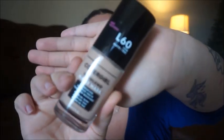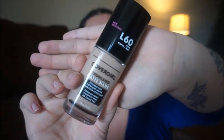So this is the new foundation that they just came out with. This is the Covergirl TruBlend Matte Made Foundation. The color they sent me is L60, which is light nude, and it looks like it's gonna work. It says comfort matte finish, oil-free formula, and there is a pump applicator. So that is really, really good. I love a pump applicator.